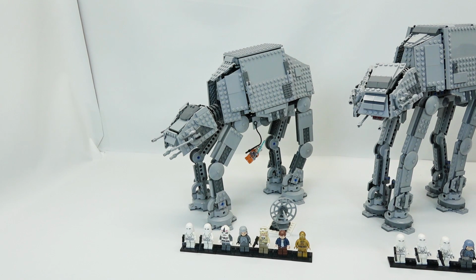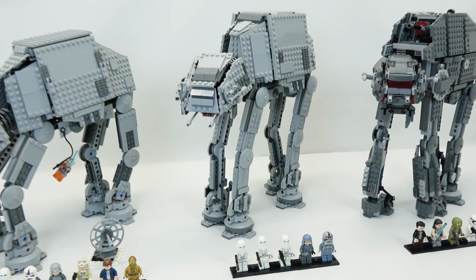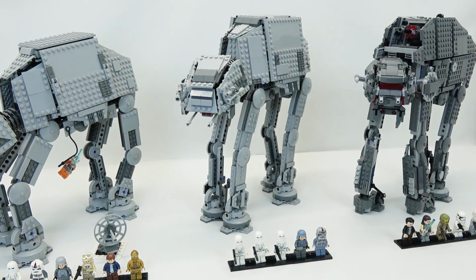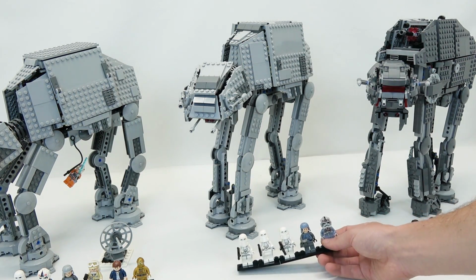So this AT-AT Walker was of course found in Star Wars Episode 5, The Empire Strikes Back, at the Battle of Hoth. And the next one we look at is actually found in that same battle, and this one here is the set from 2014. You can see some of the minifigures are actually duplicated in this set here.